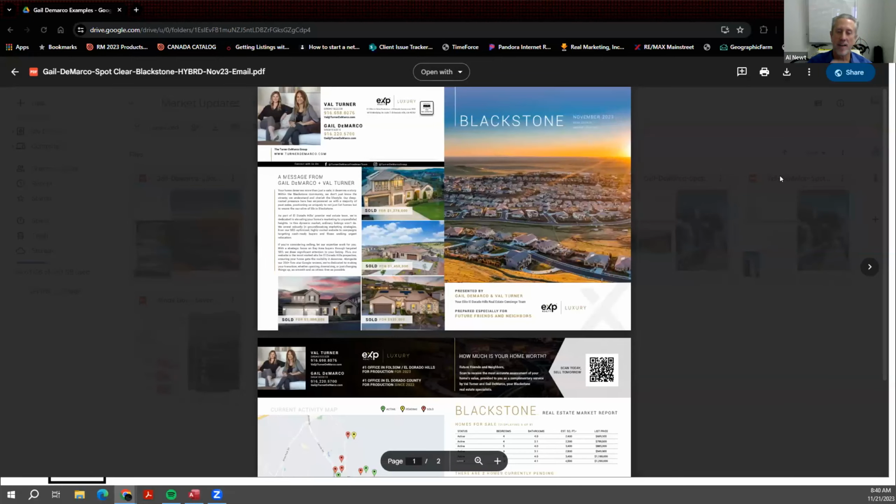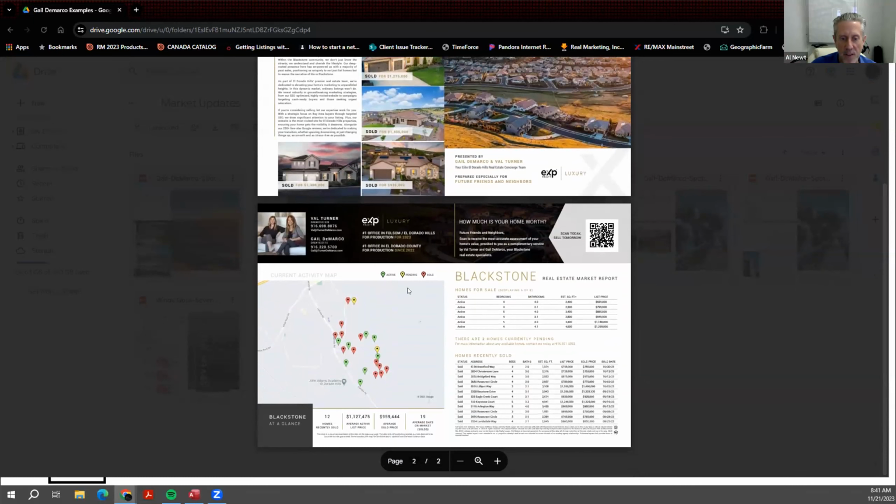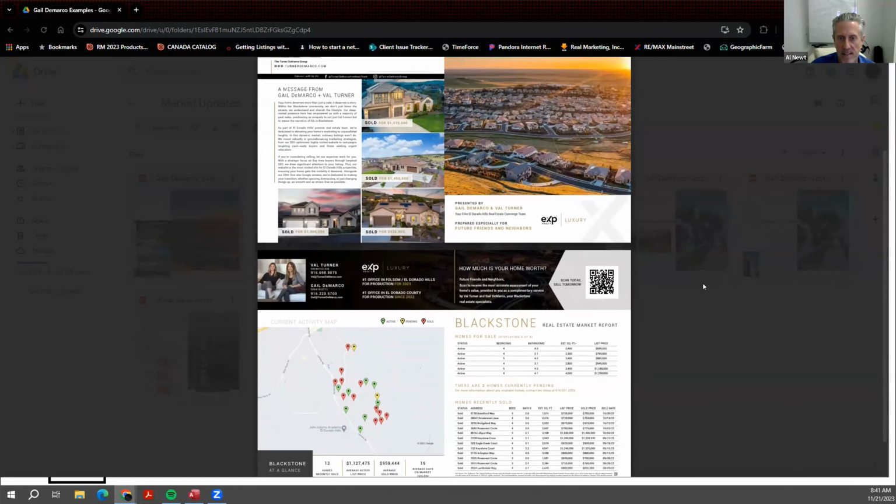So this is another piece, right? You can tell Gail's looks a little bit different. She actually is doing the hybrid. So as you can see on hers, she has the property she sold with the hybrid. And then we have the picture on the cover that represents Blackstone. This is up in Sacramento, California. It's actually Folsom, California, up by Sacramento. And then we have the Google map, and we have the chart, and we have the data right here. Okay.